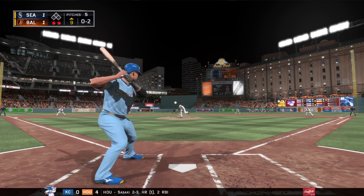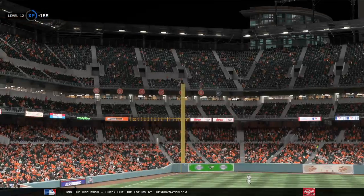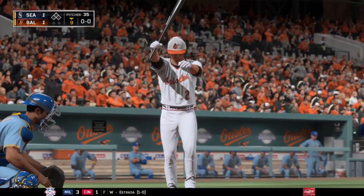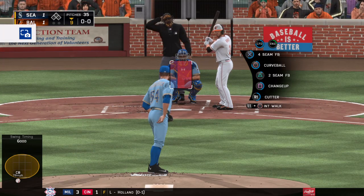Yeah, they needed him to... And we'll have to leave it there as this is strike 3, and that will retire the side. Nothing doing here this... J.J. Hardy stands into the box. He could really use a knock here. 0 for 3 in the game so far.